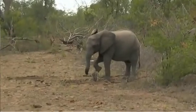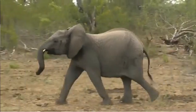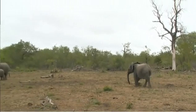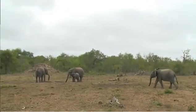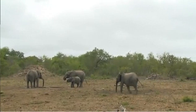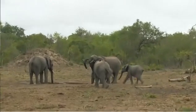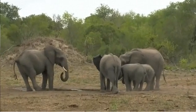Hello, little one. Have you got an itchy foot? There's a perfect rubbing post. I love that posture. Hey girl, it's all right. Don't stress. The rest of the herd's still drinking away, and one youngster who looks about the same age, about 3 or 4, drinking at the pan, running back for more water. Oh, the excitement! So exciting to go back and drink more.